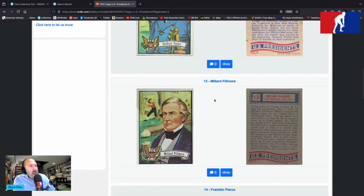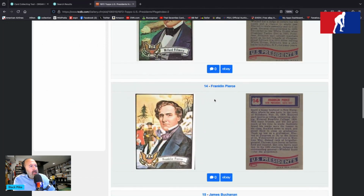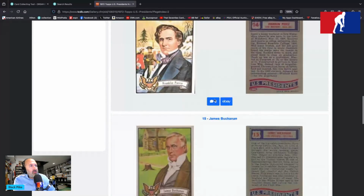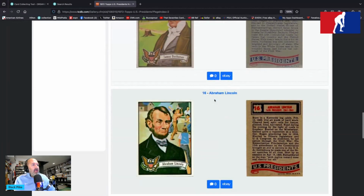Millard Fillmore's chopping wood. He's done a lot of damage in the back there. Franklin Pierce is taking his girl to the prom out there on the western front. James Buchanan, he's from Pennsylvania. And he is in front of his log cabin with a tree that perhaps Millard Fillmore had chopped down in front.